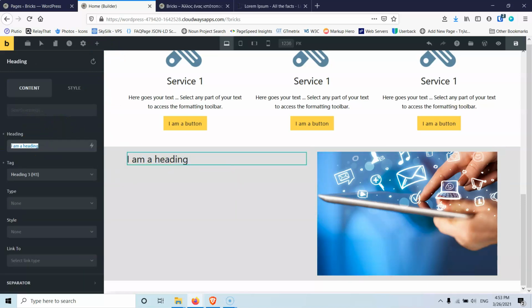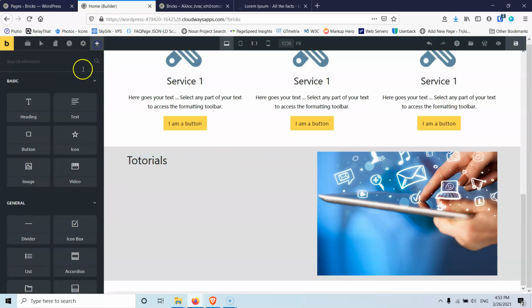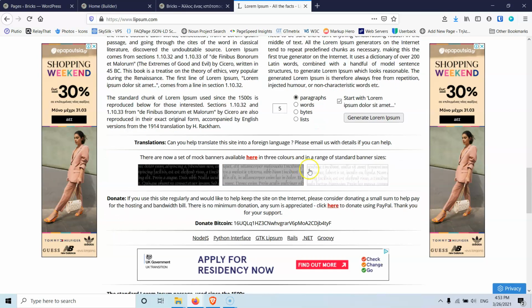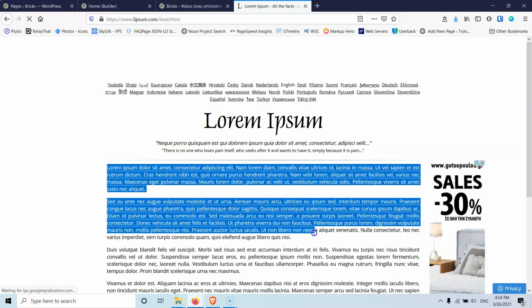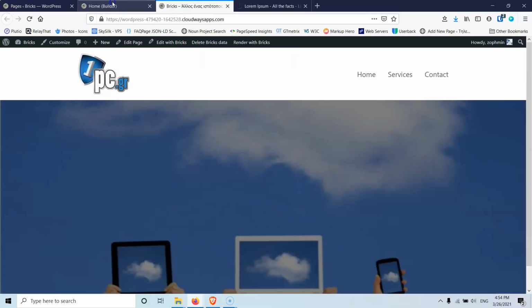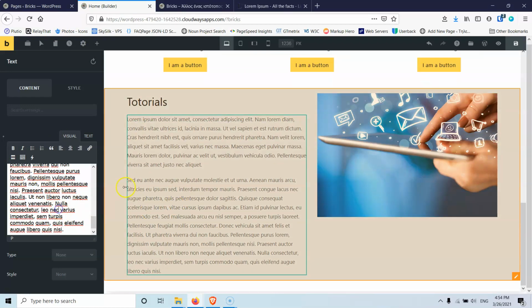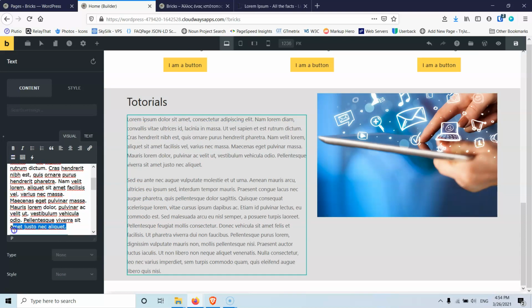Okay, and here I'm going to add a heading, which will be tutorials or something, tutorials. Okay, this is an H2 because it's a title for the section, and I'm going to align that in the middle with the text, but let's add the text first. So add the text underneath, and the text is something from Lorem Ipsum, generate, and let's grab the first 2 paragraphs. Okay, I think that it's way too big. Okay, let's go and delete a little bit of text. Okay, 1 paragraph.